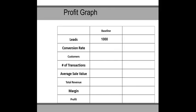Let's say your current baseline is 1,000 leads per year. Your current conversion rate is 25%, meaning 1 out of every 4 people you sit in front of agrees to buy from you. So that means you can convert 250 of those 1,000 leads into clients. Let's assume your number of annual transactions equals 10, so each of your 250 clients buys what you sell 10 times each year. Let's further assume your average sale value is $100.